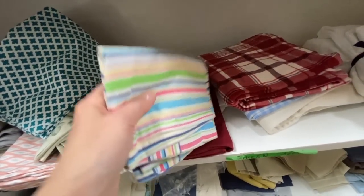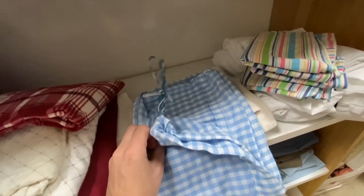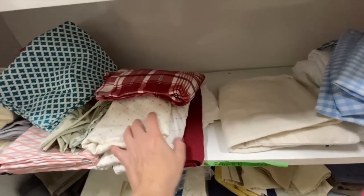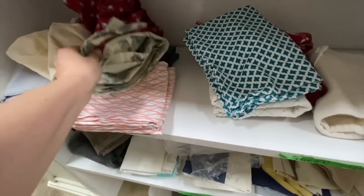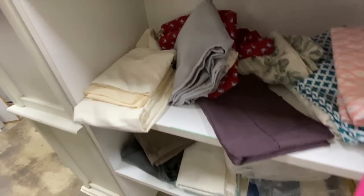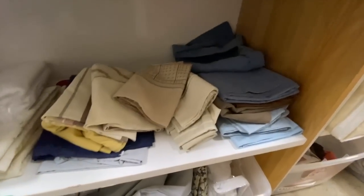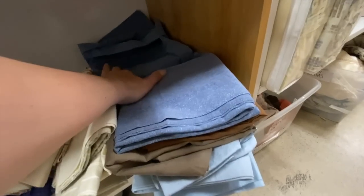I love the stripes. Okay, I'll get those. Blue gingham. That's so vintage. Right, we'll get that. Oh, more stripe, yay. This is a vintage. I'm having too much fun with this. I'll get those. And gold is cool. Ooh, denim. Oh, faux denim. Okay. All right. This is good.